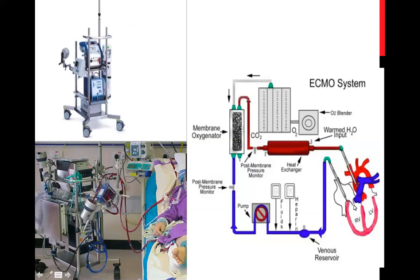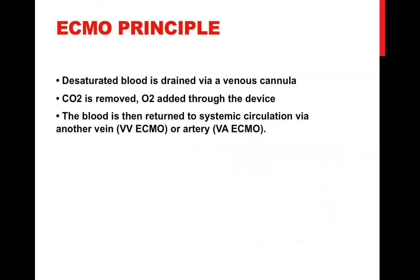Here is the ECMO circuit. This is for VA: blood is drained from the right atrium, a central ECMO in this case. And of course, heparin fluid, and then the membrane oxygenator. You have here the oxygen and CO2 blender, and the heat exchanger, and then back into the aorta. The principle behind ECMO is that desaturated blood is drained by a venous cannula and CO2 is removed. O2 is added through the device, and the blood is then returned to the circulation, whether via another vein, VV ECMO, or via an artery, VA ECMO.